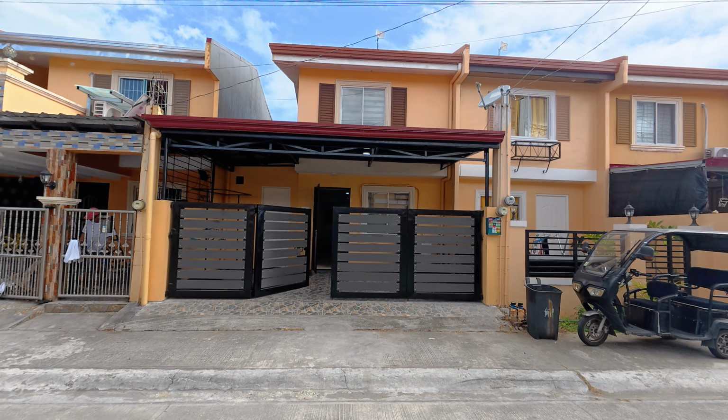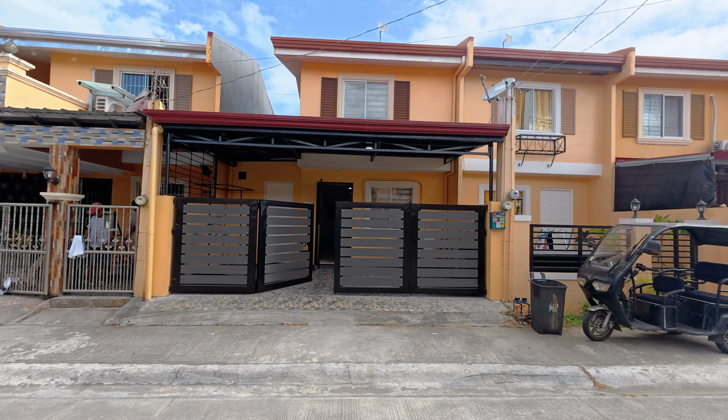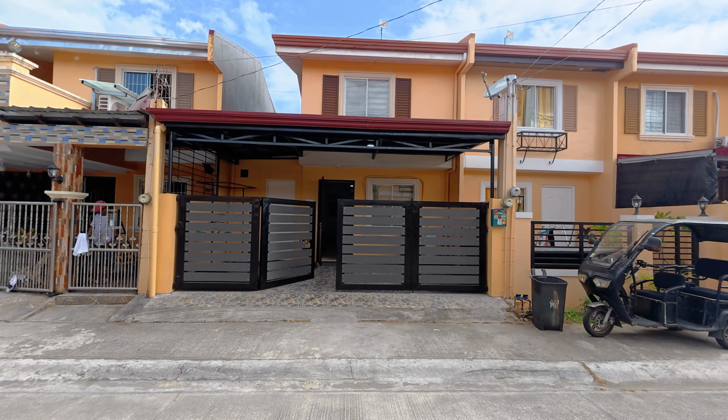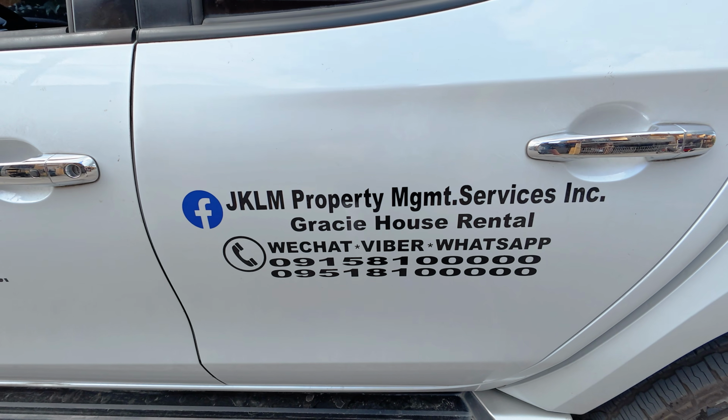Hey guys, here we are in Camellia Estates. Another one of the properties managed by Kevin at JKLM Property Management. Here's the contact information should anybody need it.